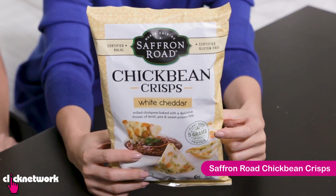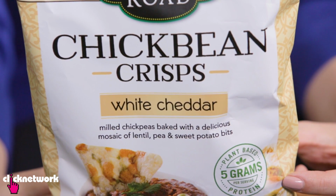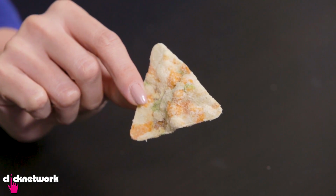Here we have the chickpea crisps, white cheddar flavor. Okay. Milled chickpeas baked with a delicious mosaic of lentil, pea, and sweet potato bits. Those are all good vegetables, right? Okay, so it's completely coated in this white powdery seasoning.